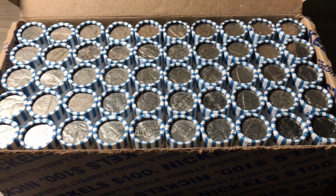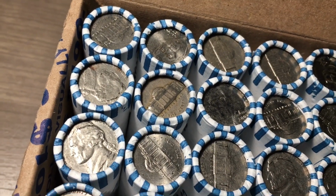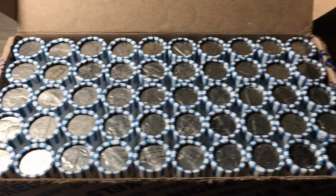I have checked for enders in this box, and I do see one. Looks like an older Jefferson. It has a Denver mint mark. We'll see when we get to that roll, but besides that, no confirmed enders.